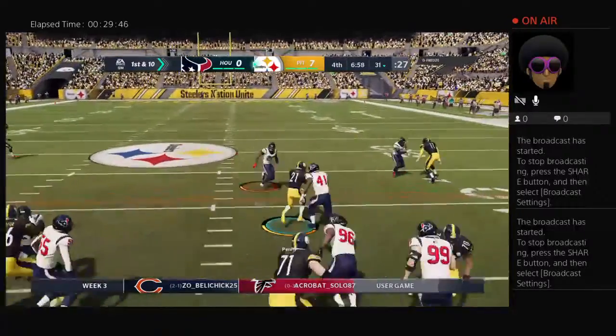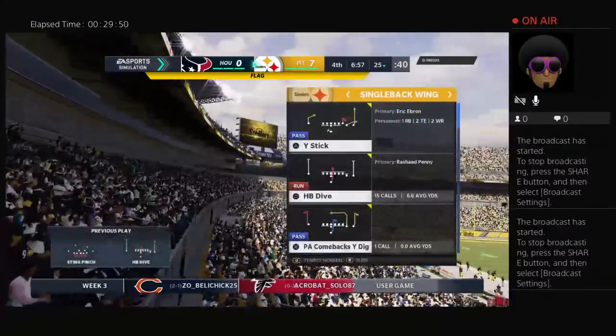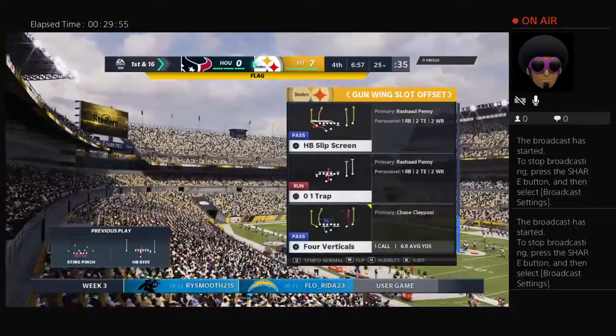Now Rashad Penny. And he's going to be taken down here with a penalty flag on the field. So this will be accepted as it moves the offense backwards.